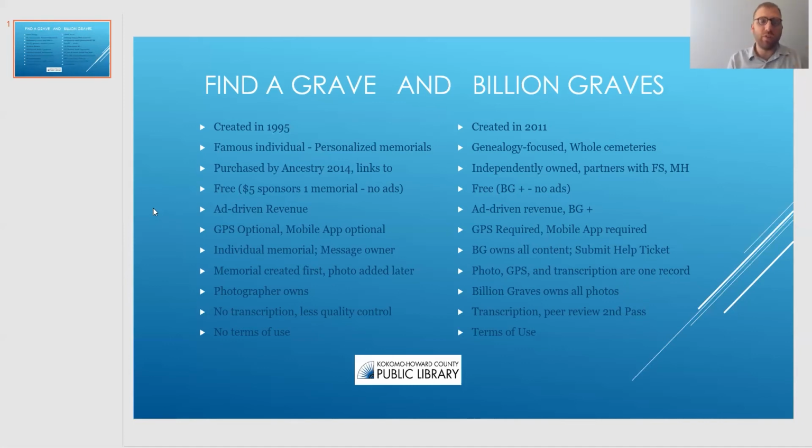Here's the big difference. GPS is optional with Find a Grave. They also have a mobile app, but you do not need to use their app to take grave photos. With Billion Graves, the GPS is required. There are ways that you can create memorials without pairing a GPS coordinate or without even taking a grave photo. But the main purpose of this site is to take a photo that links a GPS coordinate. And the mobile app is required. So the way things are done is very different.